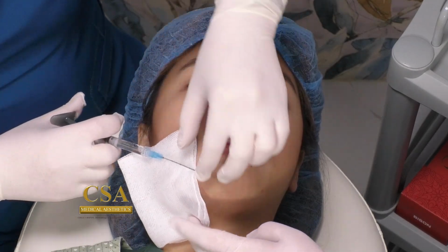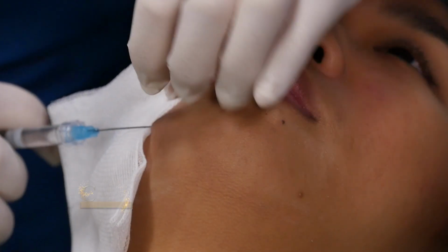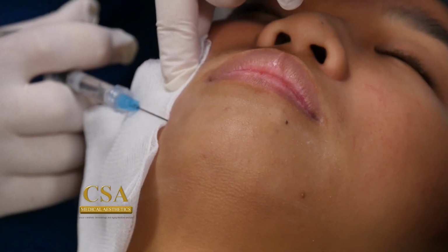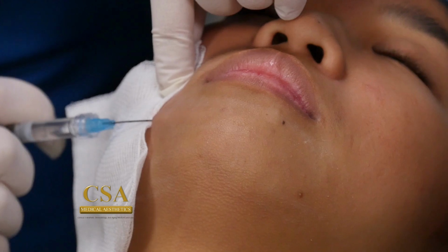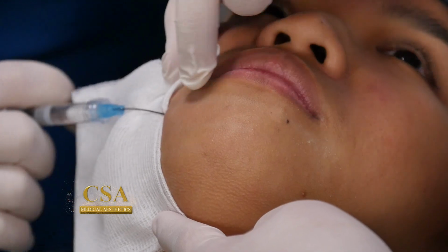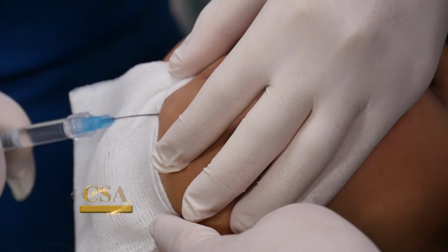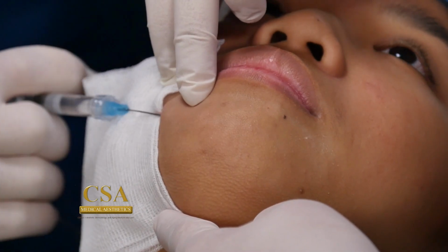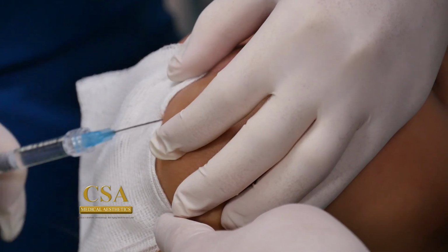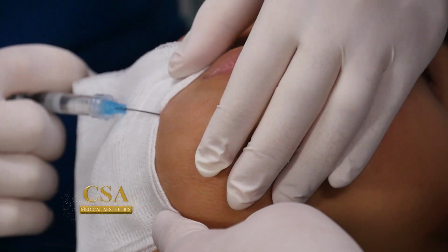Because there will be some adhesions here, your skin and your subcutaneous tissues are adhered. Some fanning method, going down, up, pushing the material slowly and gently up to the center part there. This is to improve the volume of the chin, the shape, projection, and length. Anatomically speaking, I'm in the subdermal plane, so we want to have that good volume.